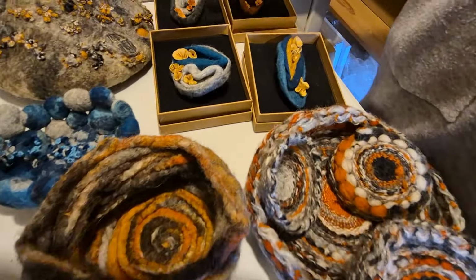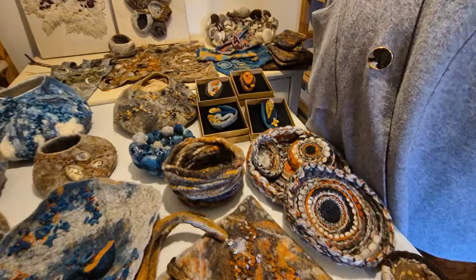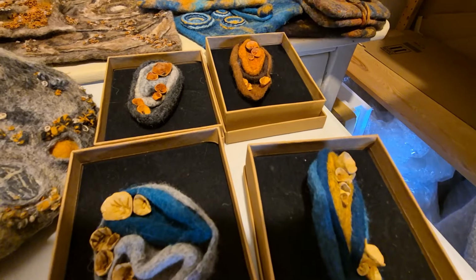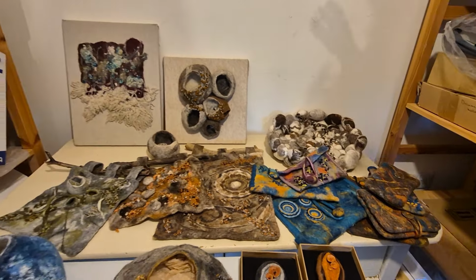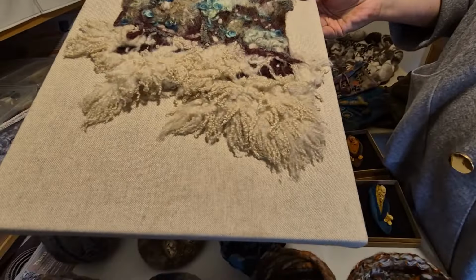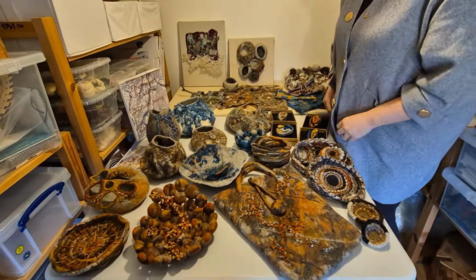I also do little ceramic sections, because I like the contrast of the hard and the soft. These are little air dried clay pieces, which I've painted with pigment and dyed. Beautiful. I like the contrast of the hard and the soft, with locks at the end. So I'm very textural. I'm not very flat. I love working in 3D.